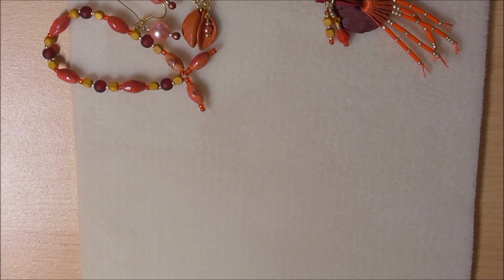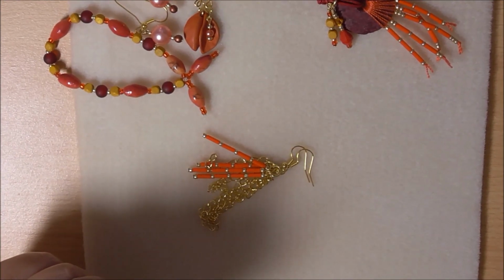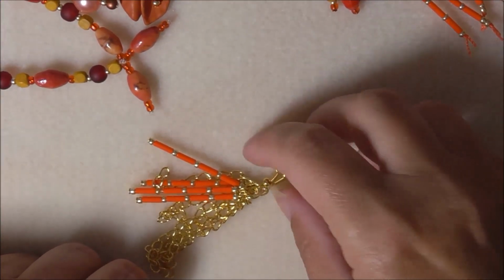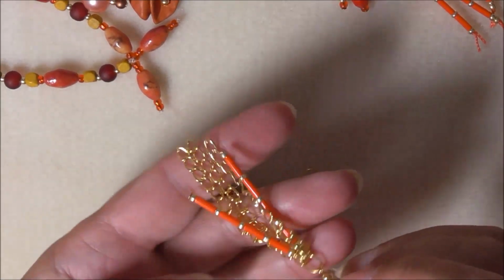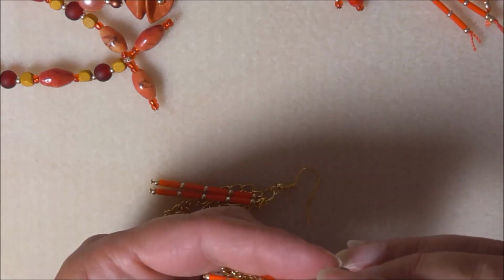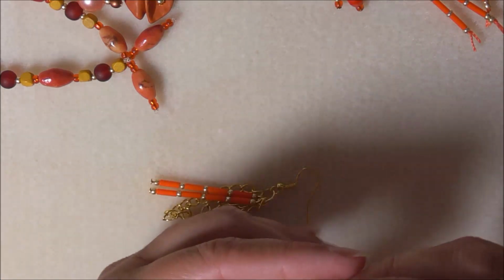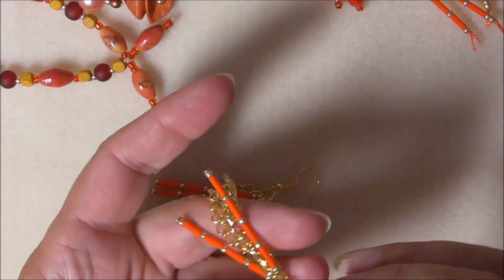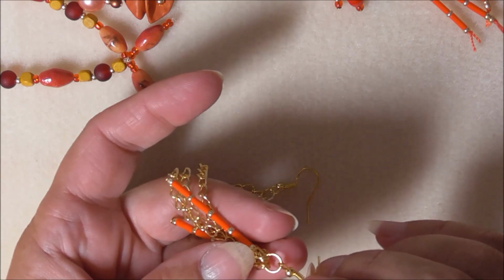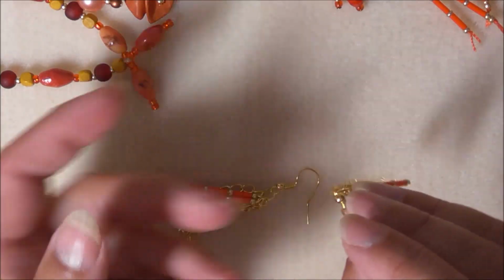I went on to make these earrings. Let's bring you back in a little bit so you can see a bit clearer. I added some chain, head pins with some bugle beads and seed beads in between. Put them onto their own little head pin, put them all together on a jump ring, onto an ear wire, and you have some really fun dangly earrings.